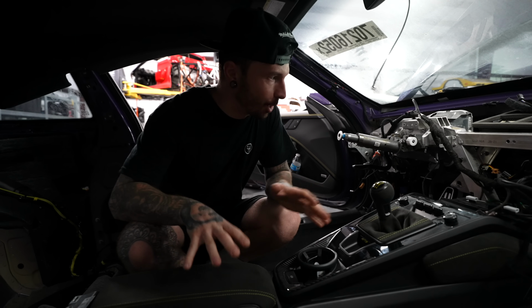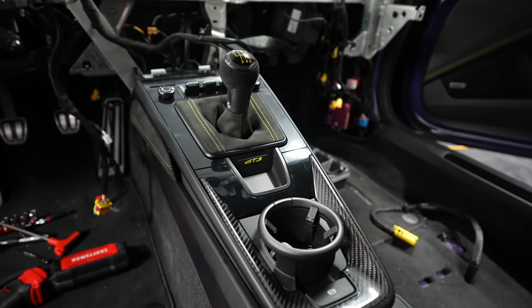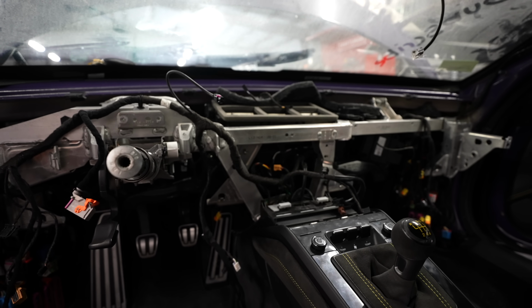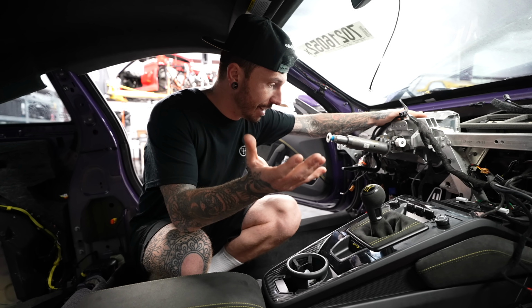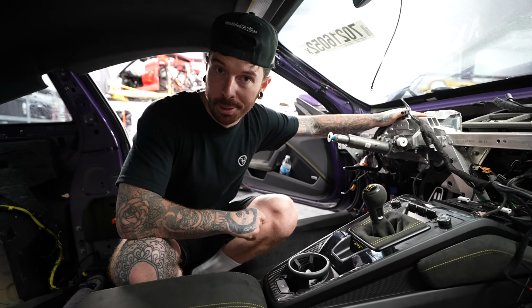Okay, the center console is in. The next step is the dashboard, but I think I've got all the connectors and everything in the right place now. It's just a case of building it all back up, and I just hope that I've not forgot to plug anything in.